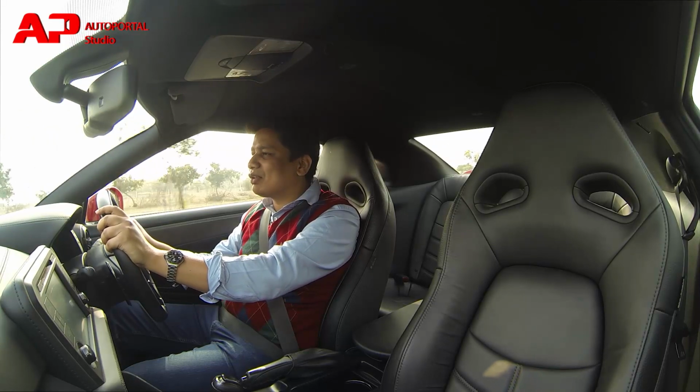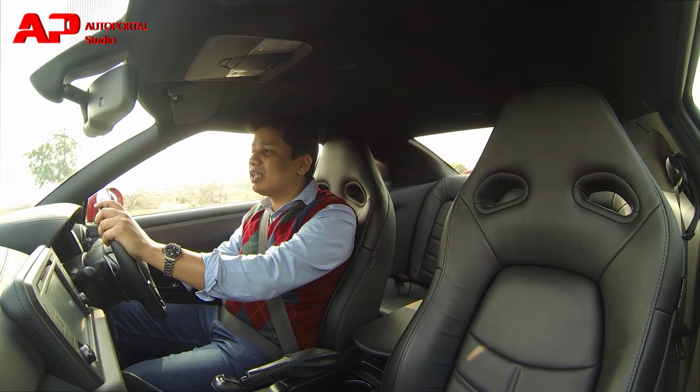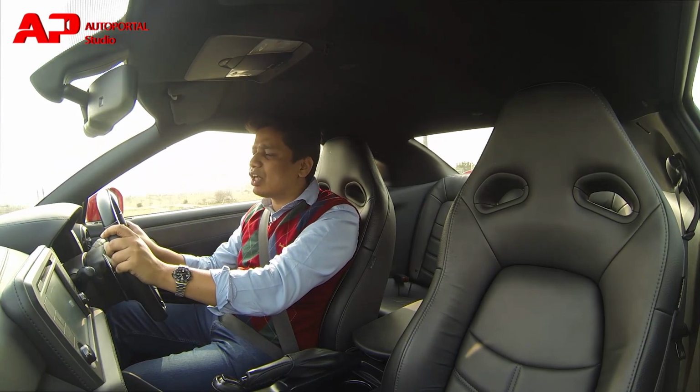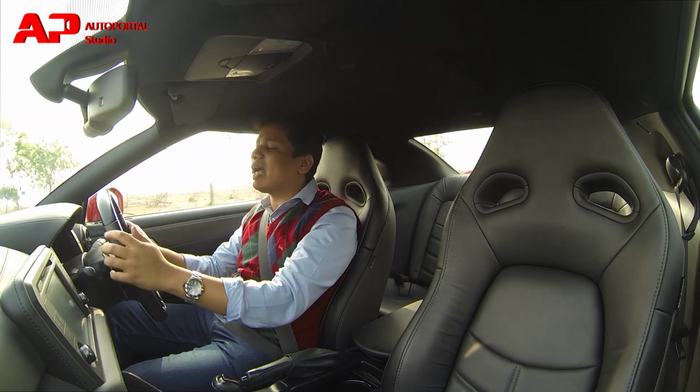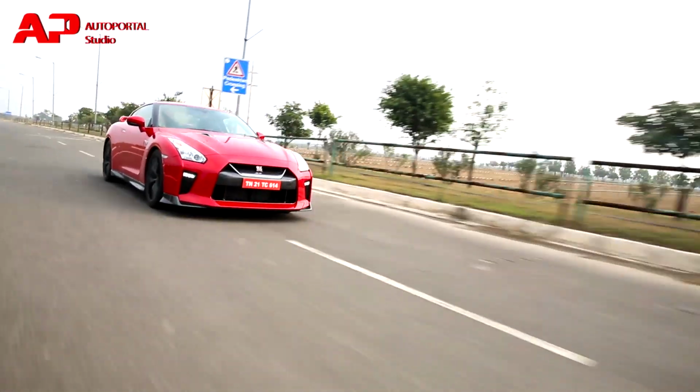And the other good point about this car is the fact that it's got very good weight distribution. Yes, even though the engine is up ahead in the front, all the transmission as well as the other components are at the back, and that means that you get very good weight distribution between both the axles.